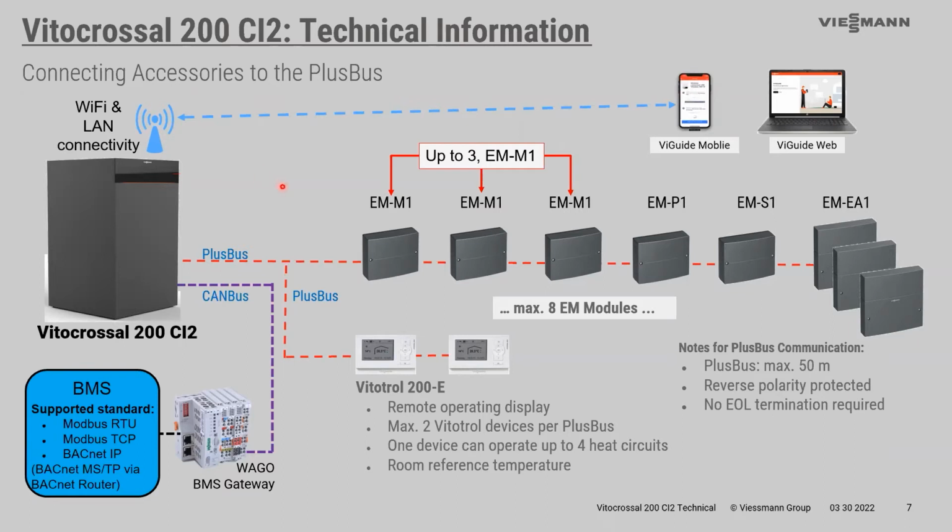So in the gateway, we talk about Modbus RTU, Modbus TCP, BACnet IP, BACnet MSTP. These are all different versions of the gateway. One thing a little different than the older gateway is you have to know what you want ahead of time, because all of the gateways will be specific to the communication you're looking for.